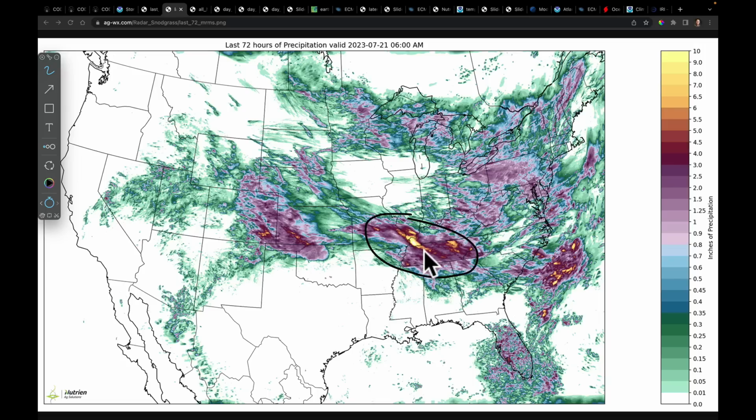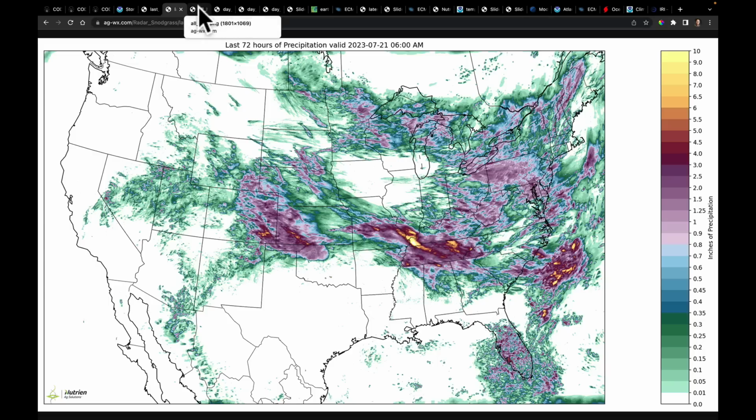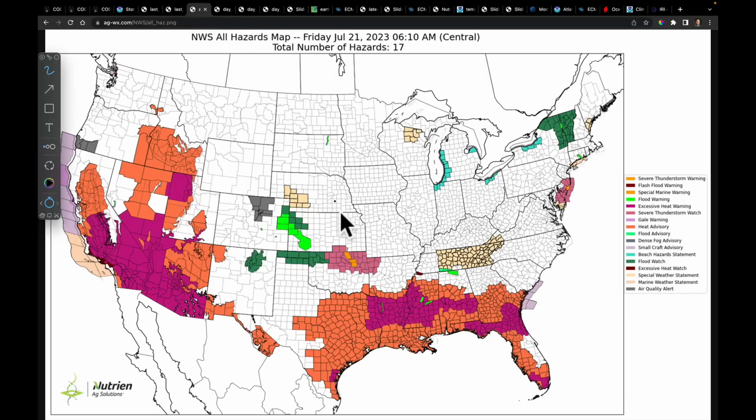And collectively, some places have picked up over a foot of rain, causing some catastrophic flooding. Now today, the storms that were moving through northern Oklahoma still have a severe thunderstorm watch. There's a couple of warnings in here. Excessive heat all along the Gulf Coast down into Florida and then in the west. But one of the big narratives we've carried this week is how this ridge that's produced all this heat south and west is going to open into the central United States as we progress forward going into next week.